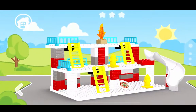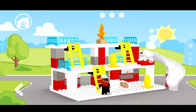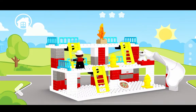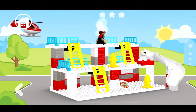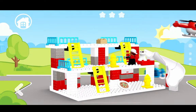Yeah. Look. Oh, let's play with the fireman. He needs to climb the stairs. Go. And one more stairs. Now he needs to put out the fire. Please. Yeah, super. Then go down the stairs to the dog. Hello, doggy.